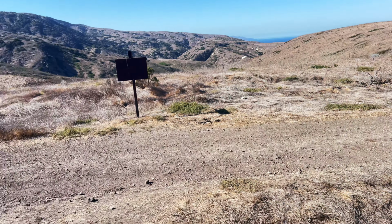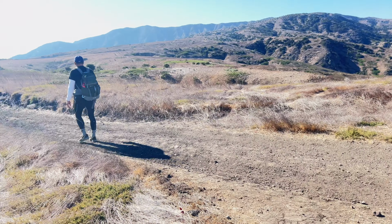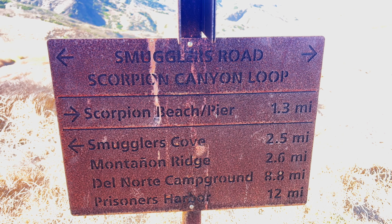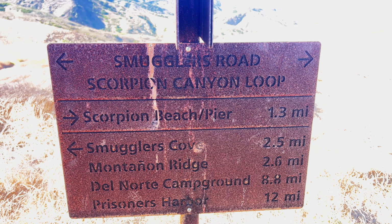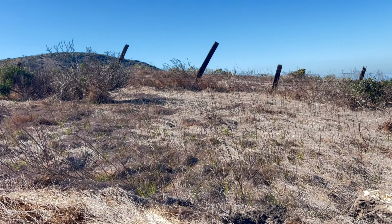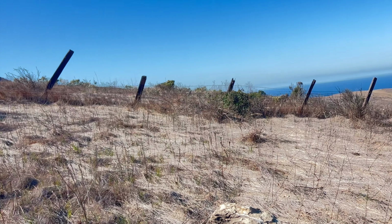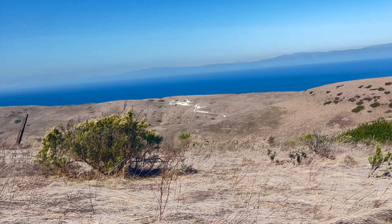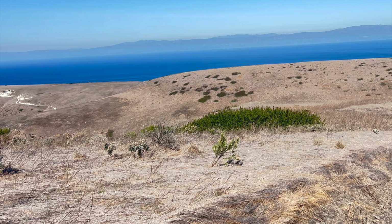So here is where our cutoff met up with the road again, and now we go that way. From this point, we have 2.5 more miles to get to Smugglers Cove. We keep running into these fence posts, and from the amount of trees that are on the island, the question arises, where did they get all that wood from?